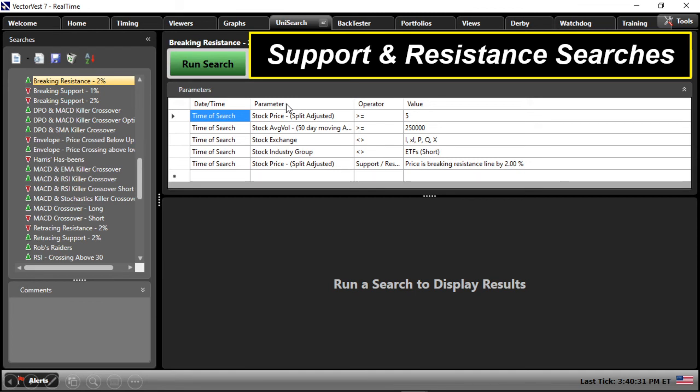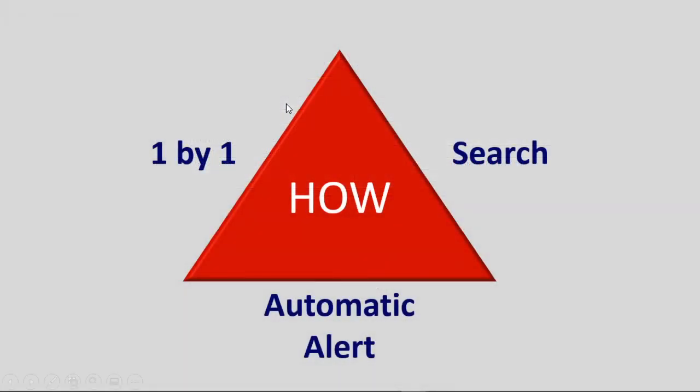Okay? We also have scans that find stocks that are breaking resistance. Remember, we said that was bullish, right? Or breaking support, or retracing from resistance, or retracing from support. MACD crossovers, RSI crossovers, moving average crossovers. So the ProTrader tool is really a must for those of you that are traders, that need technical scans. And every trader needs a technical scanning package of some sort. So that's what our ProTrader module does.